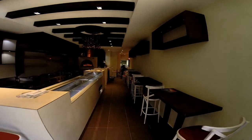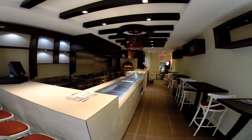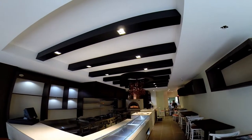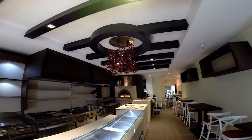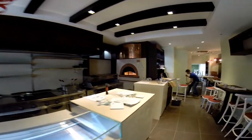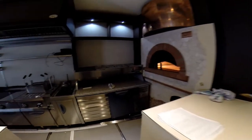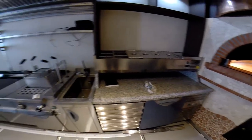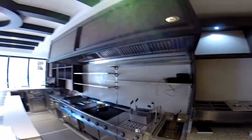Here we go. This is the place, how it is now. This is the ceiling. It's a nice ceiling with a beautiful red chandelier in glass. So basically what we have here is a pizza oven with a back pizza working table. We have a fully equipped pasta shop kitchen equipment.